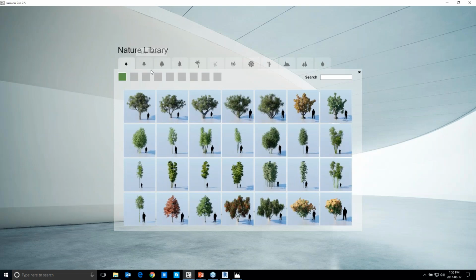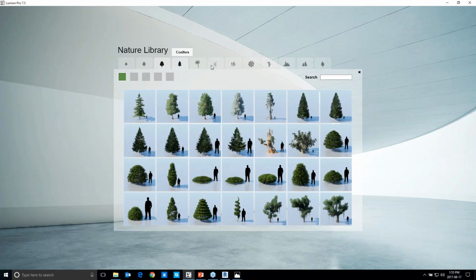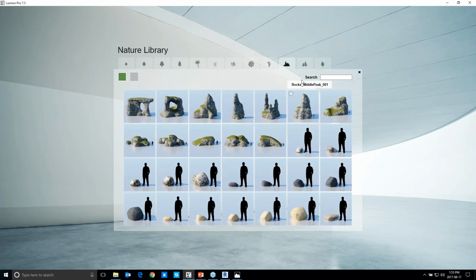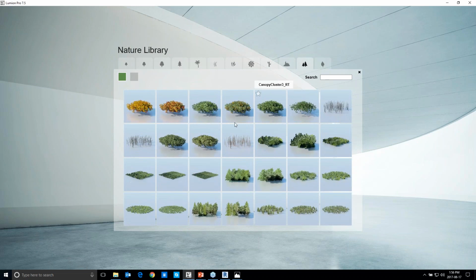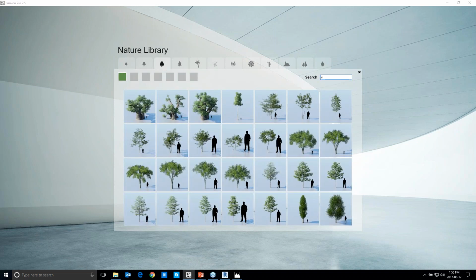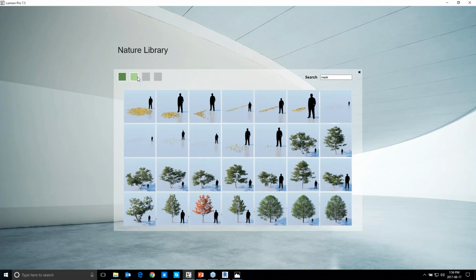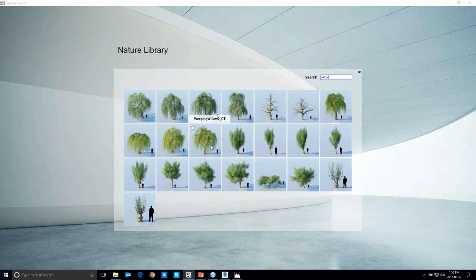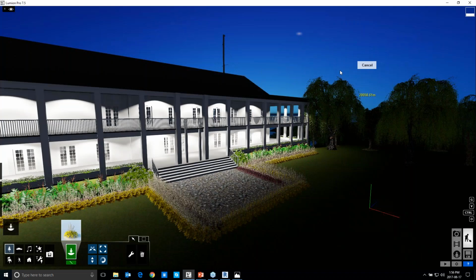You can see they have a pretty robust library of different tree options, plants, grasses, cactus if you're doing any projects down south, and random objects from rocks to clusters of trees if you want to create a forest or a wooded area. If you want to create some effects with leaves, you could do that as well. Typical maples, look at that, it's all right here, 4 pages of it. Red maples, Japanese maples. If you want a willow tree, which is another common tree we find here in Ontario, weeping willow. You can add these right into your model and modify them, randomizing the shape and size.